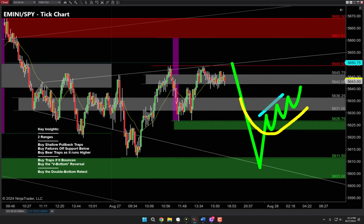Watch the trend line off the high. Mark that trend line, bring it down off that low. So what it does, it makes a channel. Now look left. Find one of these prior swings. Below prior swings is where bear traps live. Below the 21 EMA is where failure patterns live.